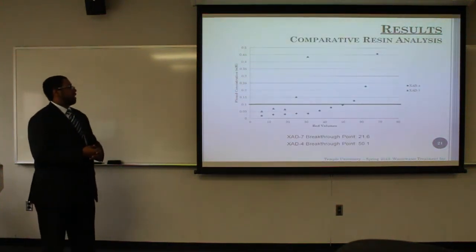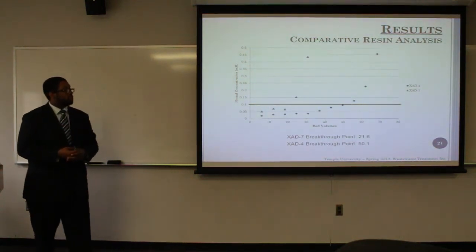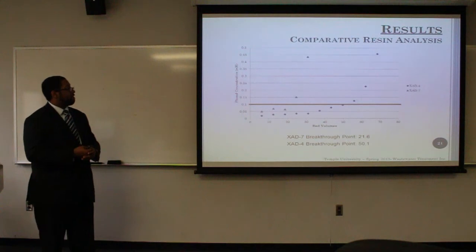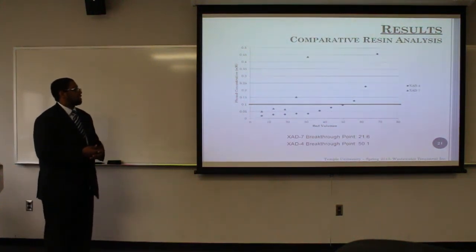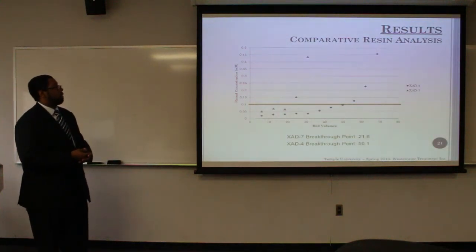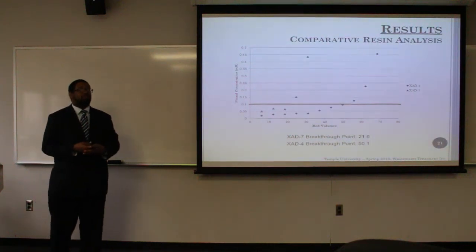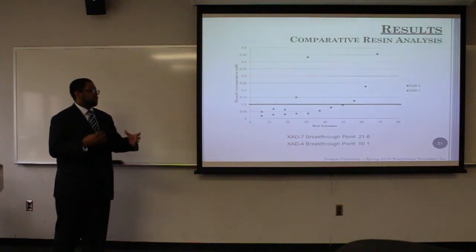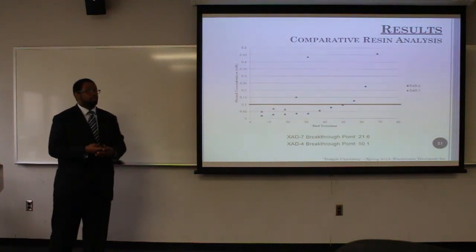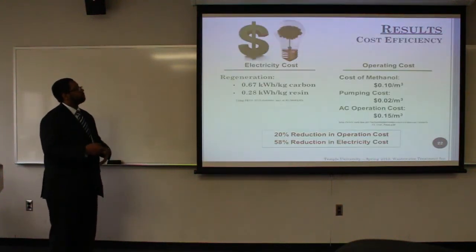Also, we tested the efficiency of X87 versus X84. As you can see, the breakthrough point for X87 is 21.6, while the breakthrough point for X84 is more than double that at 50.1. The reason for this large disparity is the fact that X87 prefers hydrophilic interactions. Because of this, essentially the H2O compounds in our wastewater become interferent compounds, so to speak, and take up valuable space on the surface area of the X87. This accounts for the large difference between the two.